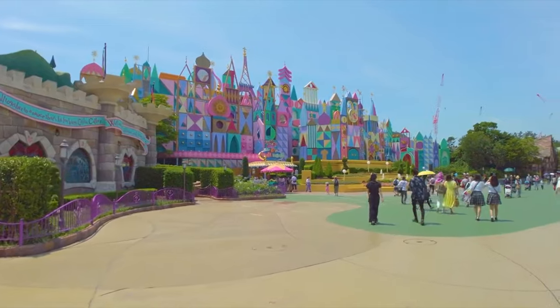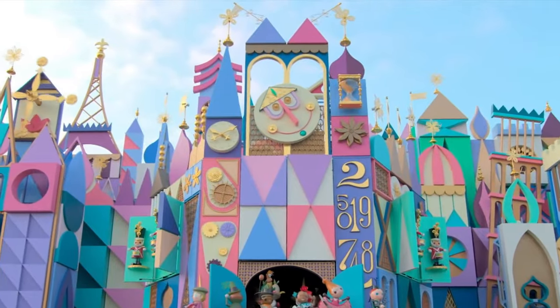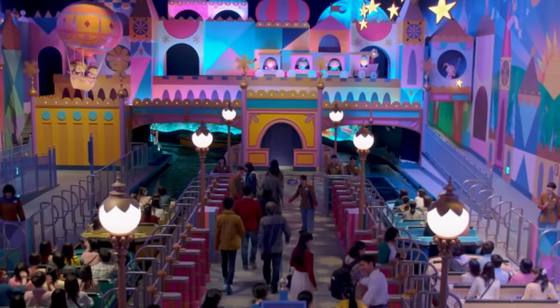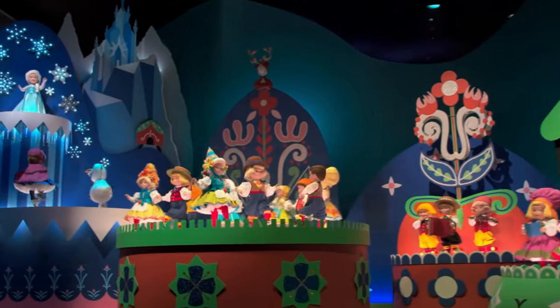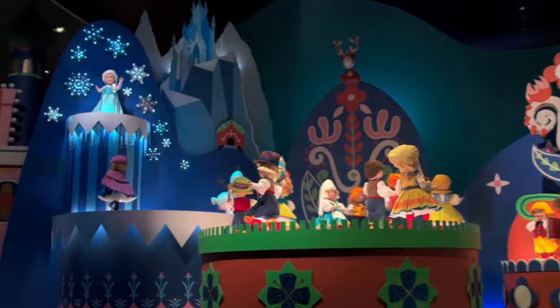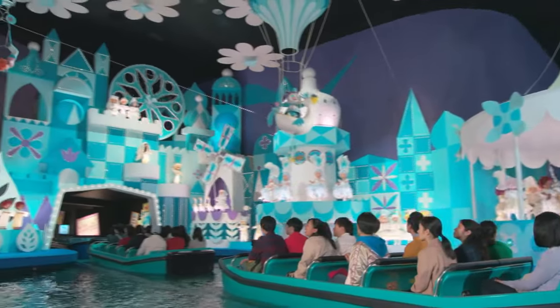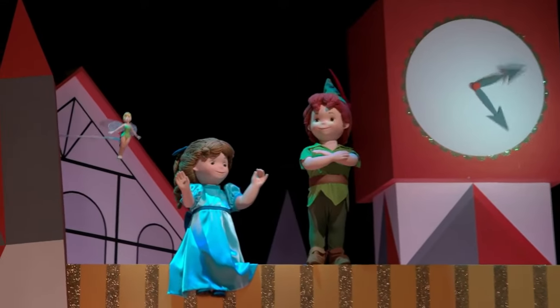Right at the back of Fantasyland is everybody's favorite dark ride on water, It's a Small World. This is a classic Disney attraction that includes over 300 audio animatronic dolls in traditional costumes from cultures around the world, and the classic theme song that can be heard in Japanese, Mandarin, and English that will get stuck in your head for days. You can look out for the 40 Disney characters that can be seen throughout the ride.